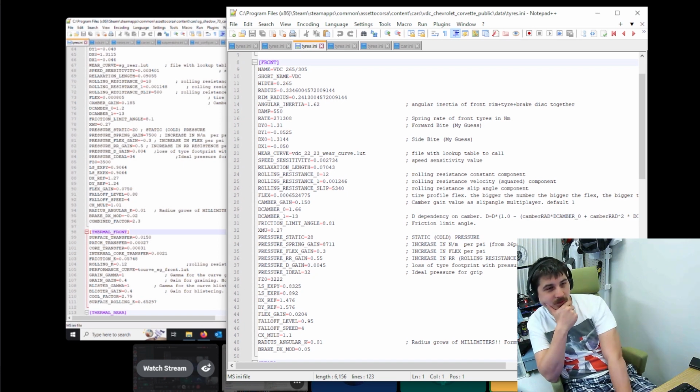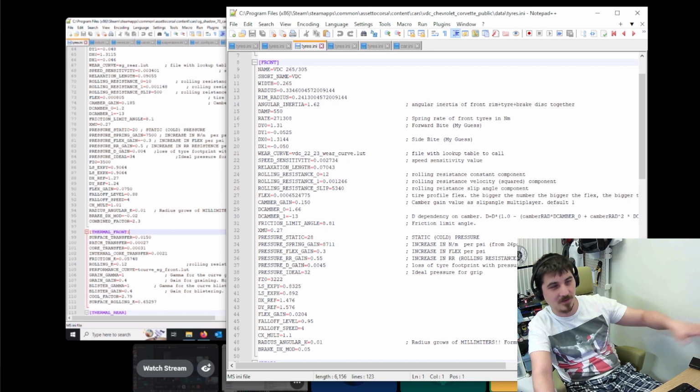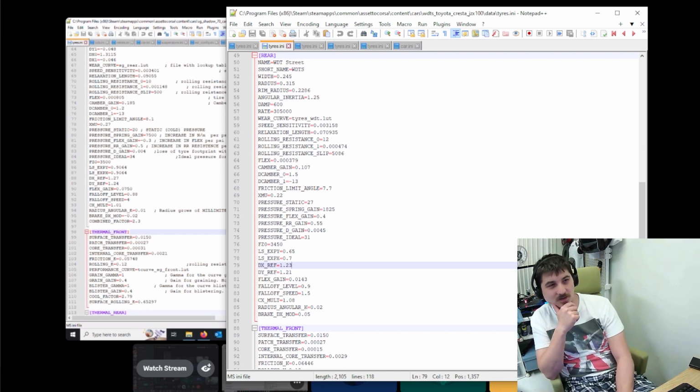So, thinking about compounds and whatnot, the VDC tires have a larger value by a tenth of the DX or DY ref. The DY ref has more lateral grip than it has forward grip. But when I'm looking at the WDT tires, it actually has more forward grip than it does side grip. What goes into the factors on that?